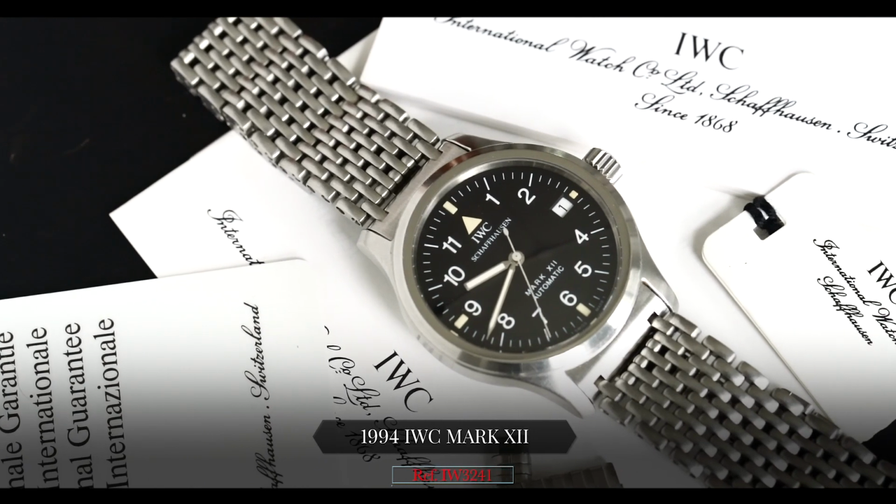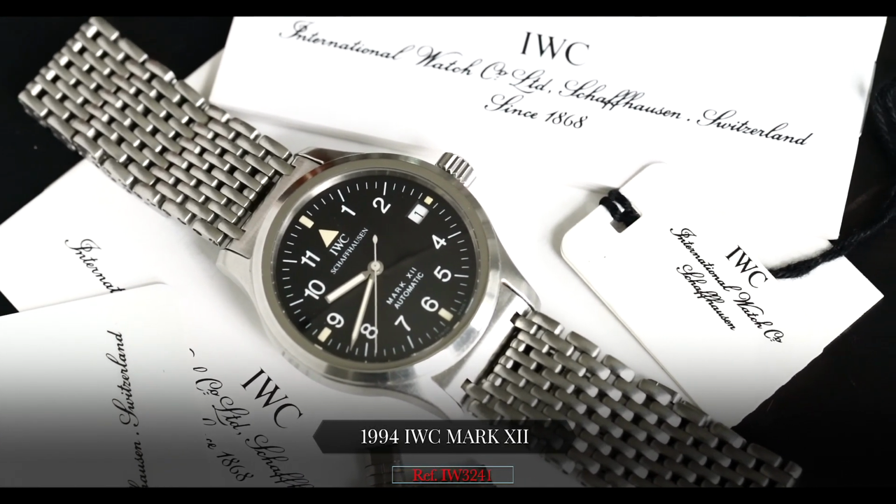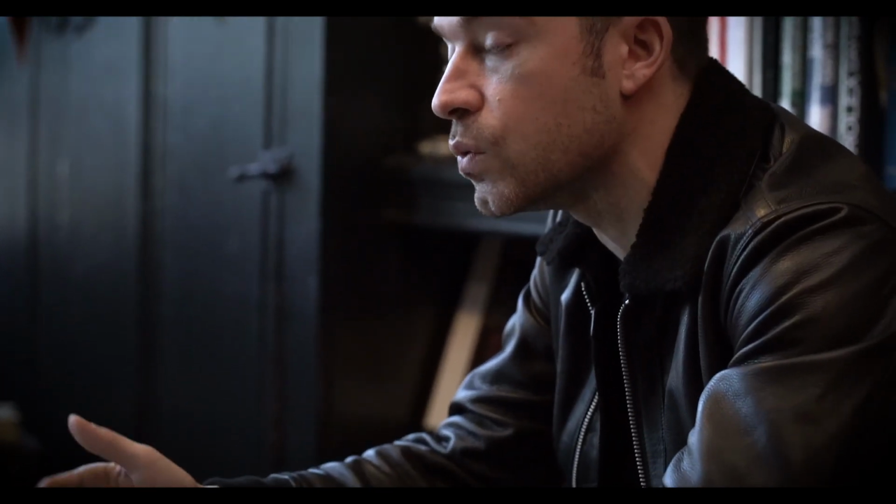This watch is commonly referred to as a pre-Richemont group watch, as in, I believe in the year 2000, Richemont purchased IWC through a number of different acquisitions, and IWC went from being an independent house to being under the Richemont umbrella. The evil Richemont umbrella.